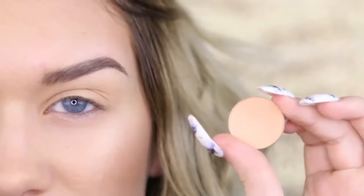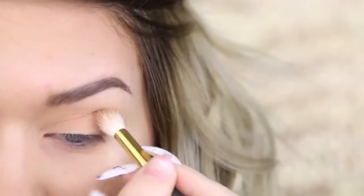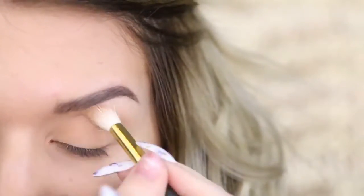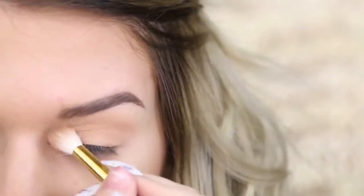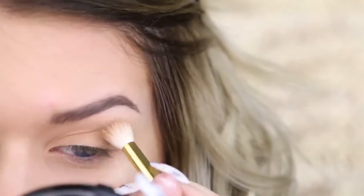Peach Smoothie seems like a good place to start. I'm going to go ahead and take my Smith 232 brush, and I'm just going to bring that right into the crease. This is going to act as our transition color to blend darker colors out better later, and that sentence was a little bit butchered, I feel. And it's also going to create a nice gradient. Seems like I got the important bits in.